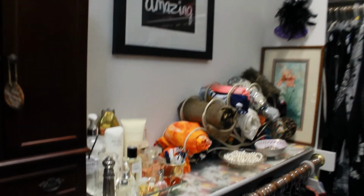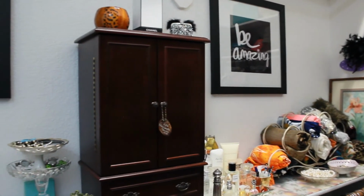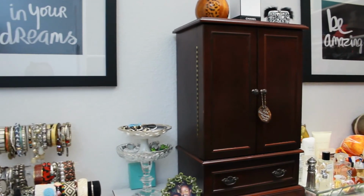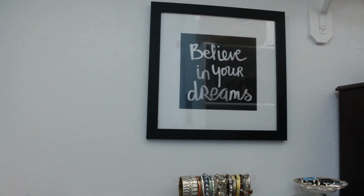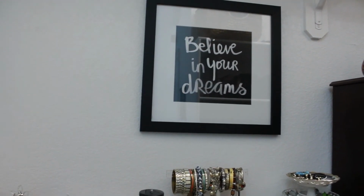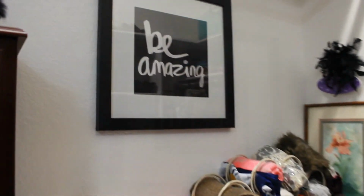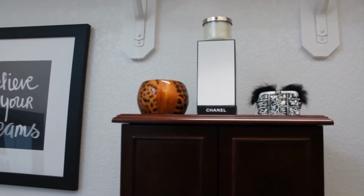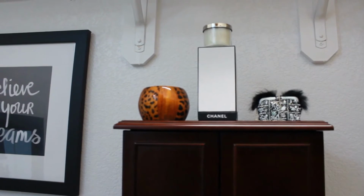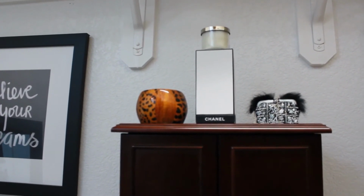And then, like I said, I'm going to try to see if I can get some more shelving installed here. I may try to do it on my own. If it becomes too big of a problem, I'll just have to hire somebody to do it for me. I've got a couple of picture frames up here. One is Believe in Your Dreams, and then right over here is a cute little pocketbook. It's just a little whatnot, and then a box there from Chanel. It's some Chanel perfume, a bracelet, and a candle, which I will never light as long as I'm in here.